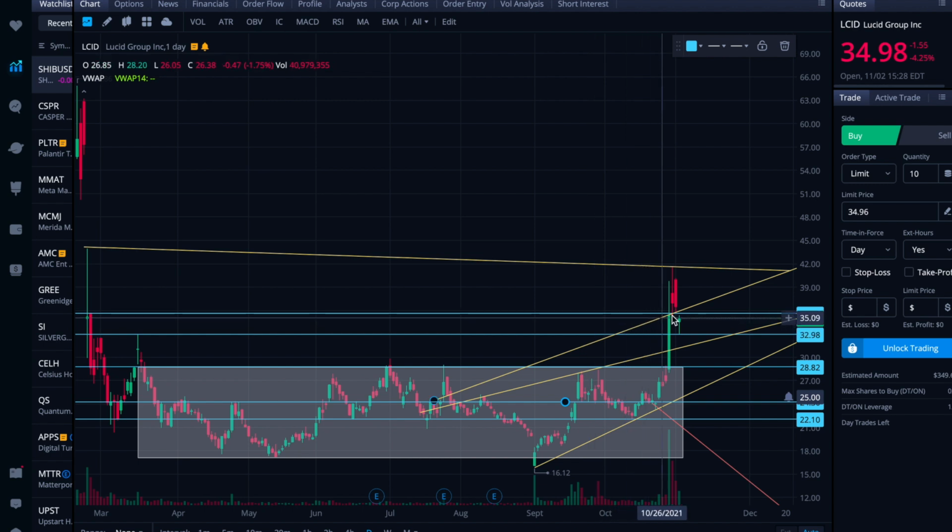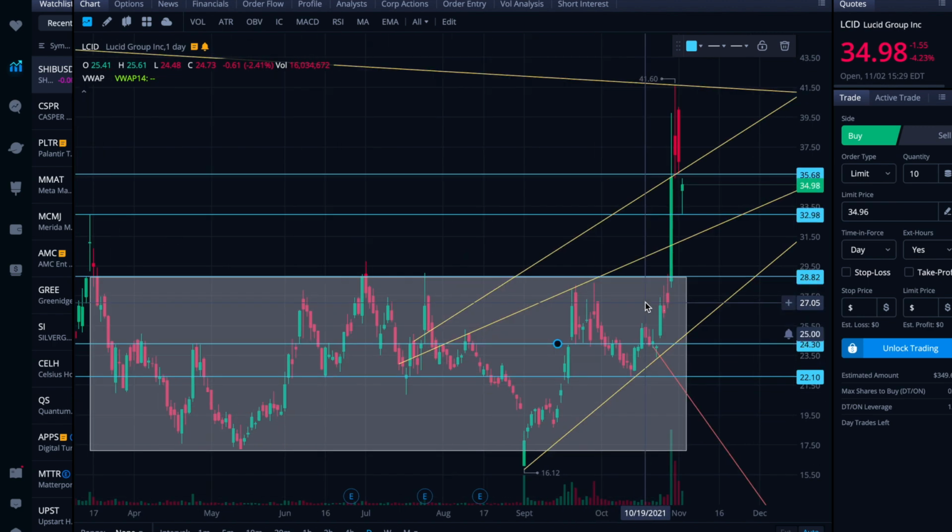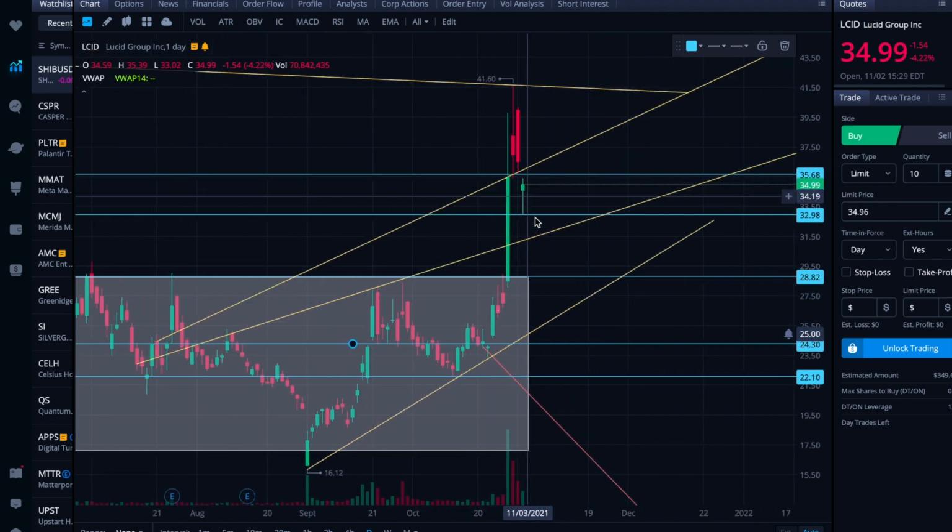It then ended up settling itself just under these resistance levels, so this uptrend resistance level here in yellow, as well as the 35.68 resistance that we had plotted. And then it flipped it to support the subsequent days. Now today it's down a little over 4% at the moment, and so struggling to hold that, but it's sticking itself right now between this 32.98 and this 35.68 level with this candle today.